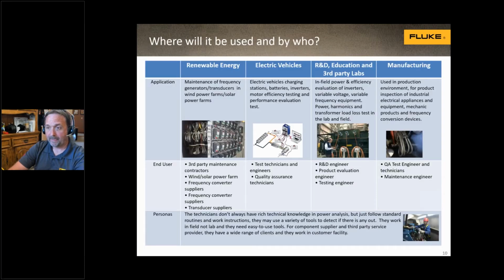So I guess take a moment here if anyone has any questions or comments, and then we'll go over who would use it, or what the real applications would be, how you are going to employ a Norma, which would be a little bit different use case than our power quality devices. In this case, renewable energy, electric vehicles, third-party laboratories, research and development, and manufacturing, where high accuracy measurements and verification of efficiency in systems are required. That's where the Norma would come in.